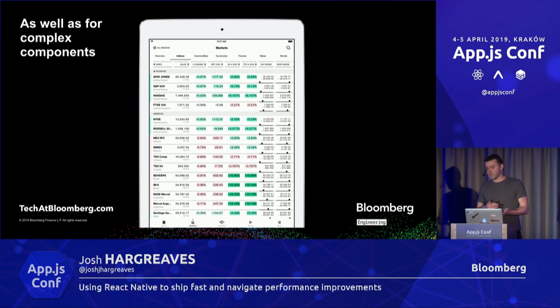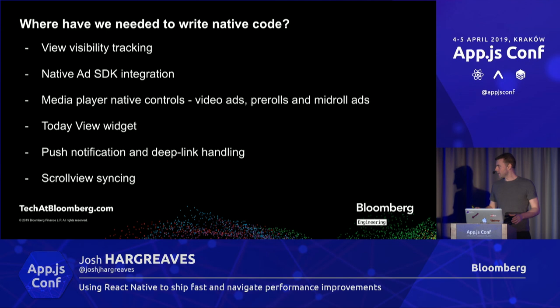There's a lot going on here styling-wise. There's a lot going on here in terms of logic. We have to fetch some data. We have to transform it. We have to do some display string transformation. You can sort in different orders. You can favorite. But the great thing is this just works on both iOS and Android, which is another big win as well. So this being said, where have we needed to write native code?